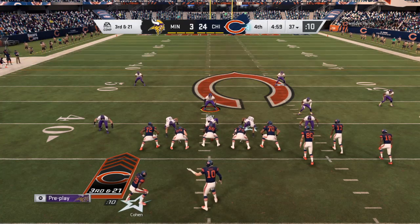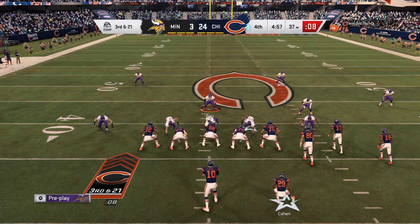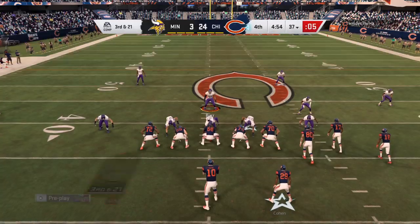Mike 55, Mike 55. Let's pick it up. It's our time, guys. Our time. Let's get off the field.